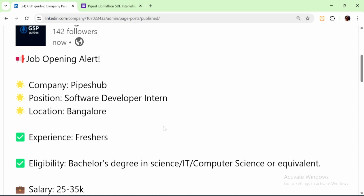This opportunity is again related to software developer intern. Today's update is from PipesHub, hiring for software developer intern. If you are a recent graduate completing your graduation in 2026 and 2027 only, then you are eligible for this role. They are mainly looking for software developer interns who are going to graduate in 2026 and 2027.